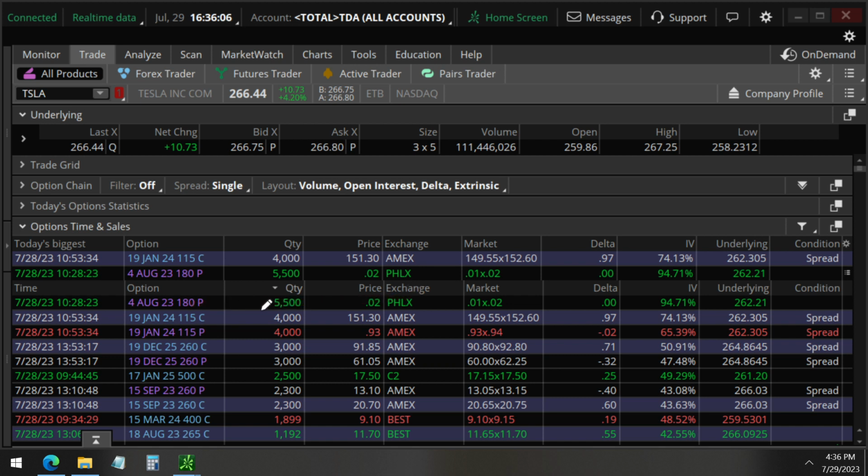Well, we want to take a look at the more meaningful, significant ones. For example, this one here, this 4,000 unusual options here at 10:53 a.m. and this 3,000 unusual options at 1:53 p.m., which was the most meaningful out of all of them on July 28. We can also take a look at this September 15, the 260 also strike prices. This is for 2,300. Okay. So let's get to the first one with the largest quantity, 4,000.